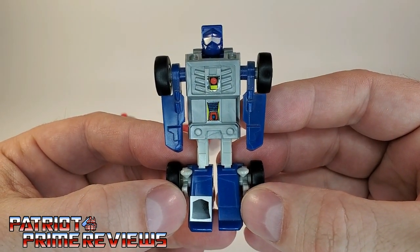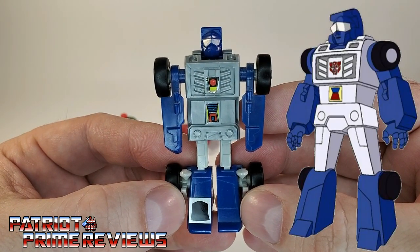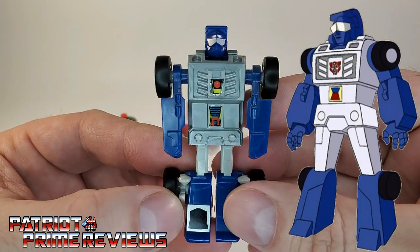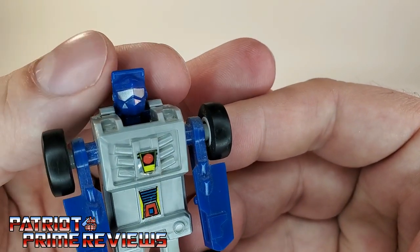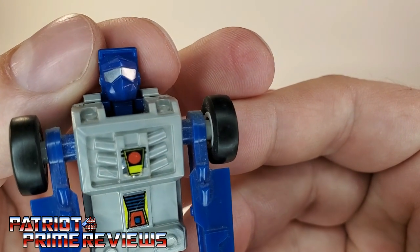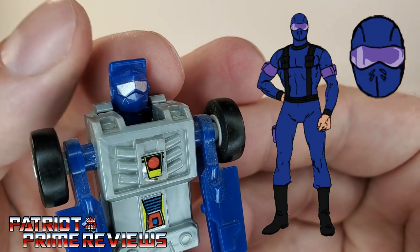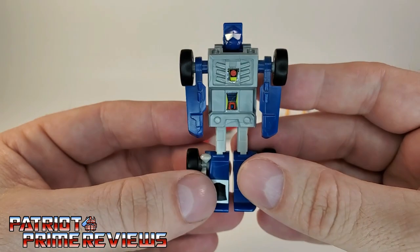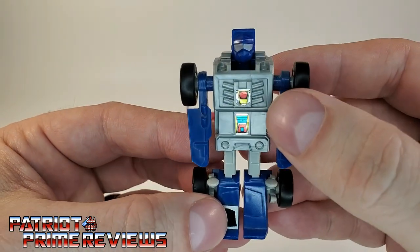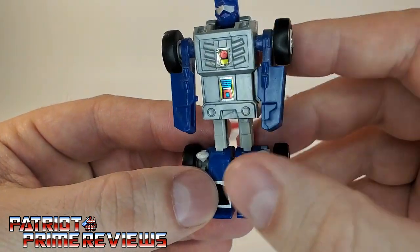Beachcomber is the only one out of the entire line that really doesn't look like his Generation 1 cartoon counterpart. That's mainly due to the head sculpt right here, which is very robotic looking. Now that I'm looking at it really close, I think it looks like Snake Eyes from G.I. Joe. But still, pretty cool looking robot. I like the molded details there on the chest, the stickers.